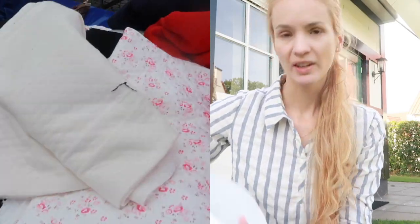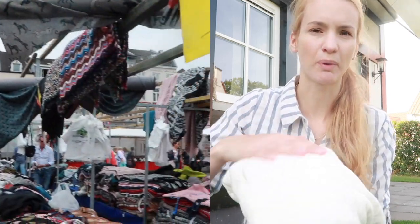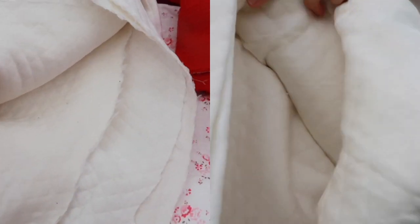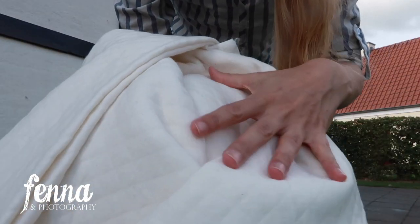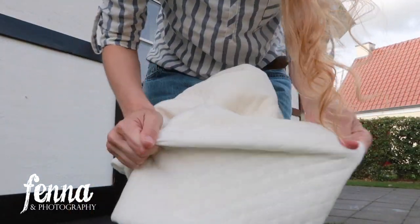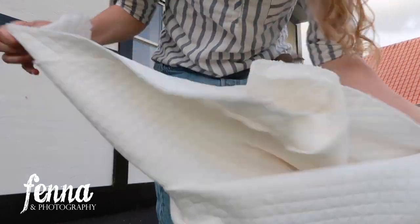And then I found different fabric stalls, selling fabrics, and I bought this one, and I'm going to wash it when we're home. It's a beautiful off-white. It has a little bit of a pattern. It's off-white, so it can be used for both boys and girls. It's thick because it is padded, as you can see, and it's stretchy. So when you buy a backdrop, always make sure that it stretches, and what's best is that it stretches in both directions.